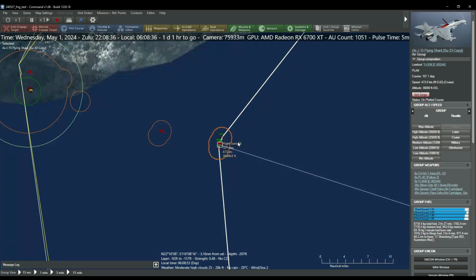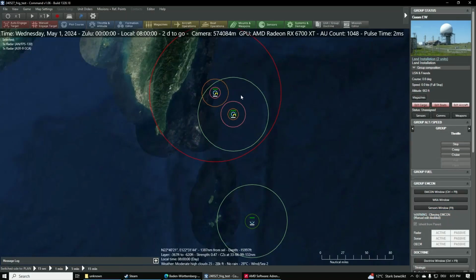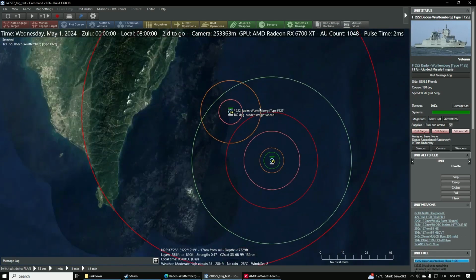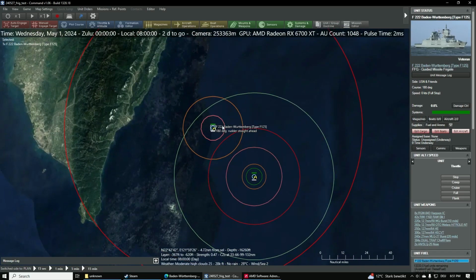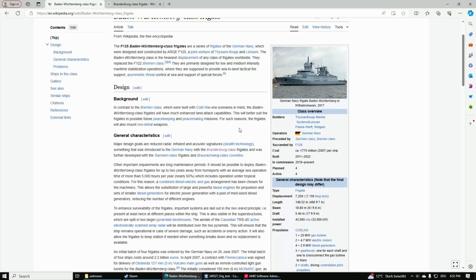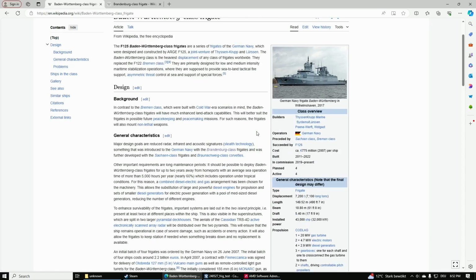Alright, now let's see what we have in the German corner. So just like last time, we're gonna be using 3 ships. The first of which, of course, is going to be the newest and most modern German frigate, and that is the Type F125, the Baden-Württemberg class. The first frigate of that class was commissioned in 2019. It's a pretty big frigate, on the upper end of the spectrum, with about 7.2 thousand tons displacement. And it is sometimes referred to as a low-intensity operations ship.